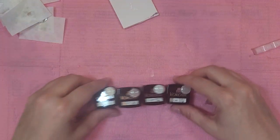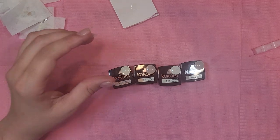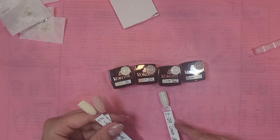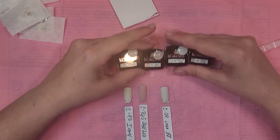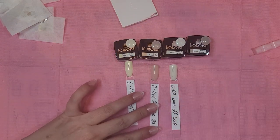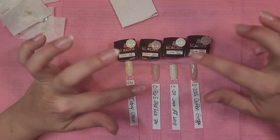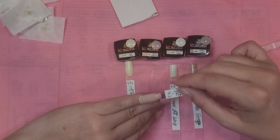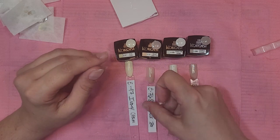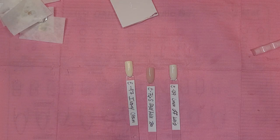So here these are. And then here are the swatches for the first three. The third one's in the lamp still. Pull it out just for now so we can see. These are lovely. I think I'm obsessed with this color, the Royal Milk Tea. I think that's so pretty. I love neutrals. I'm so boring on my own nails. I love doing wild sets.